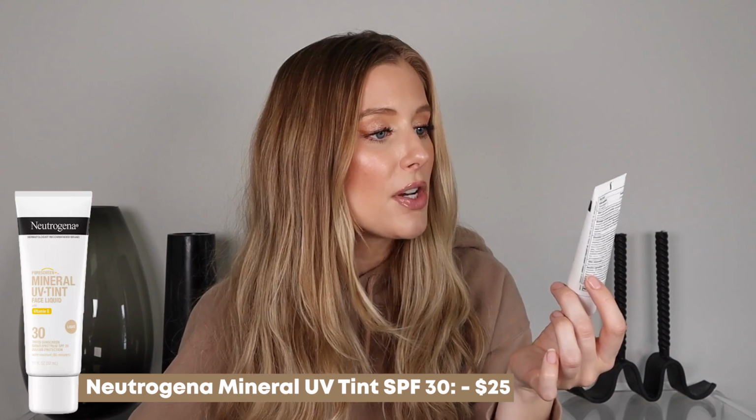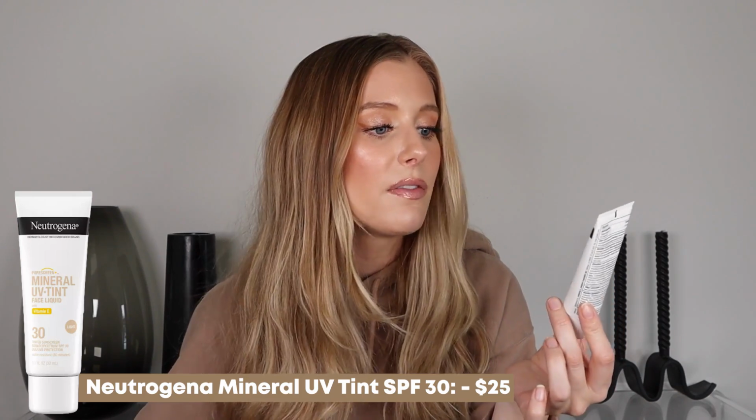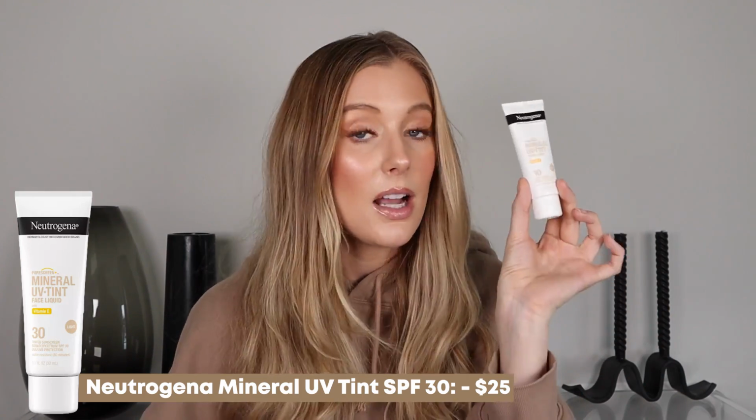First up is actually a sunscreen I forgot to include in the last new at the drugstore video. I already had this one. It is the Neutrogena Pure Screen Mineral UV Tint Face Liquid SPF 30. This comes in 3 different shades, and I have the shade Light for obvious reasons.